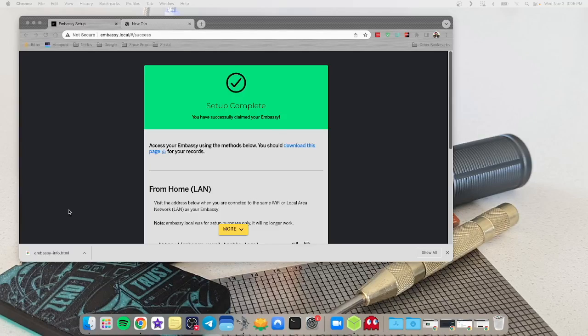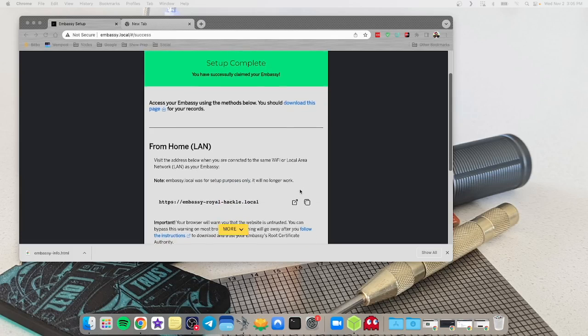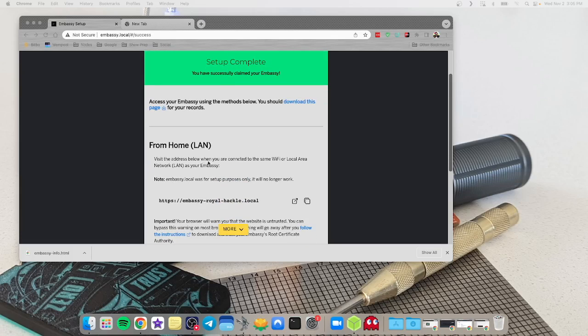Once your drive is all set up, you'll get this message: setup complete. You have successfully claimed your Embassy. Access your Embassy using the methods below. You should download this page for your records, which it will auto download and save as a file on your computer. And then, I'll scroll down a little bit here, it'll say, visit this address when you're connected to the same Wi-Fi or local network as your Embassy.